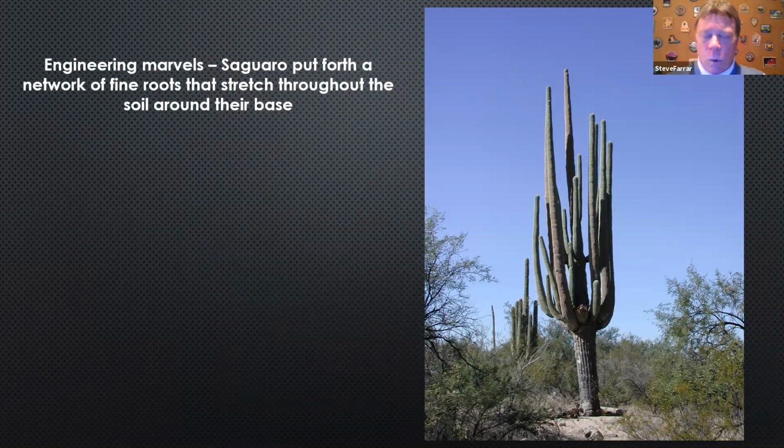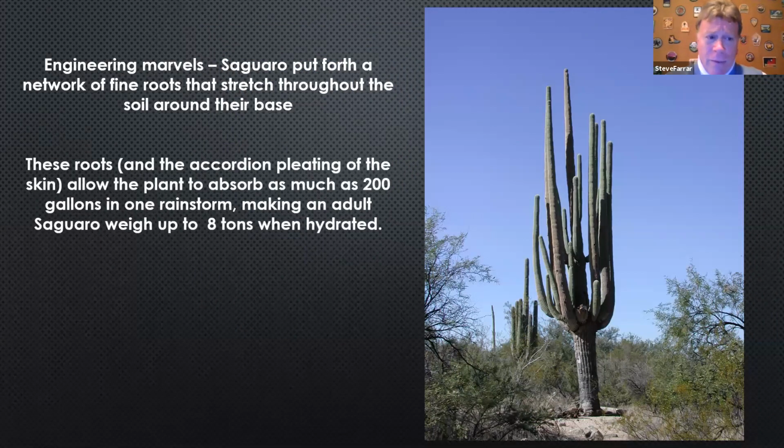Every saguaro has a network of roots that spreads out around their base. It doesn't rain very often down there. So when it does, you see the vertical lines in the trunk. They're like pleats in corduroy. They allow the plant to absorb all the water that falls, and they suck it up from a big radius around the plant. They can grab 200 gallons in one rainfall, and to absorb that much, the plant actually expands. So it doesn't have a firm bark on it. It's got a pleated outer coating so that they can engorge themselves.